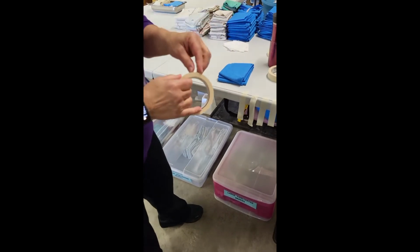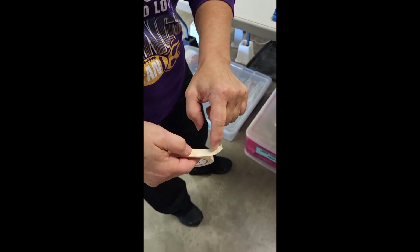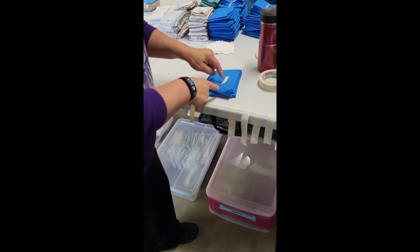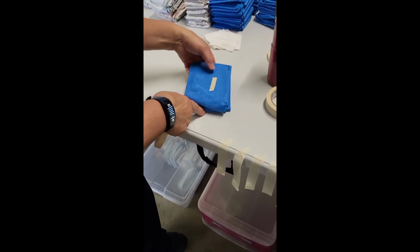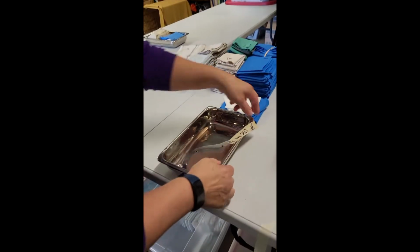And we're going to put a new one, it's either tan or a gold color, and then after it's been through the enclave, then it turns that black color. That's how you know it has been, I call it cooked. All right, and then the tray is going to come over here.